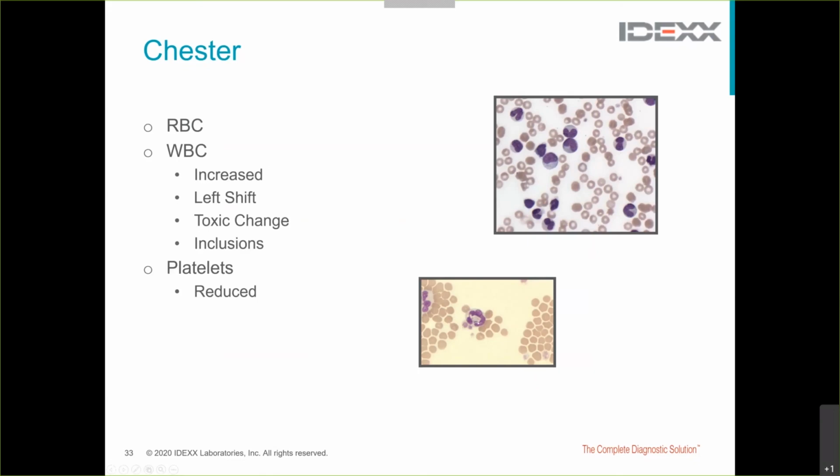When the pathologists had a look at this, they were a little concerned when they saw that in some of the neutrophils there were inclusions. And what those inclusions are is likely bacteria. So this dog is bacteremic. So we know that we've got not just a significant inflammatory process, but an infectious process happening.